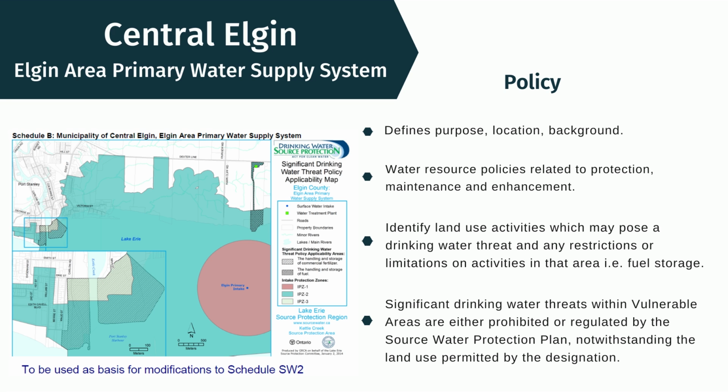The final area is related to the Elgin Area Primary Water Supply System. The intake for the water supply is located 1.2 kilometers offshore. The primary vulnerability area is 1 kilometer around the intake and does not reach the shoreline. Zone 2 then has a low vulnerability, and the handling of large quantities of fertilizer or fuel is generally prohibited.